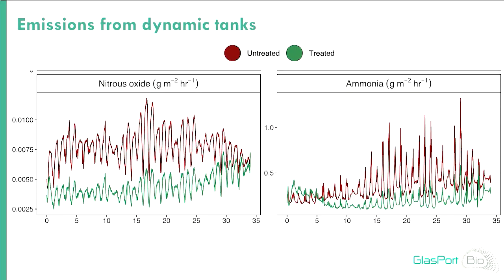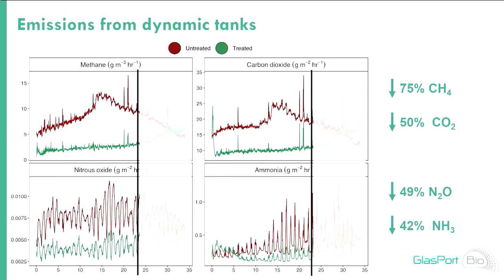For the nitrogenous compounds, a similar pattern. These peaks and troughs are due to the temperature. Amazingly, it was warmer than 22 degrees in Ireland, and the tanks in the day were getting warmer than 22 degrees, and at night back to 22, so we have these spikes. But still, we get a nice reduction. So in total, if we look at these up to the 23 days when the additive is most effective, we get about 75% reduction in methane and about a 50% reduction in the other gases. And this is from the dynamic tanks over which the air was passed.